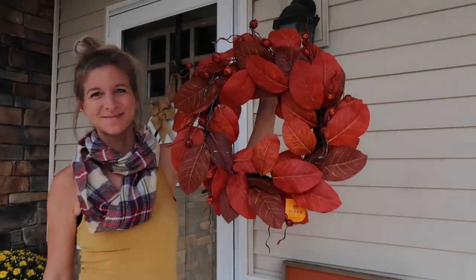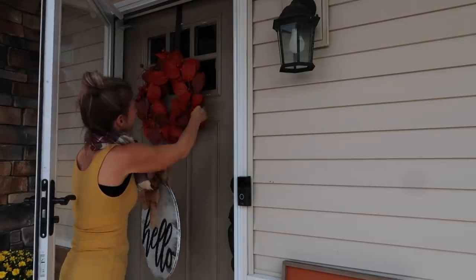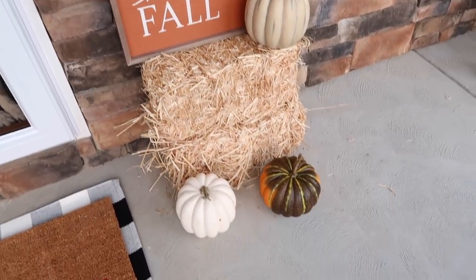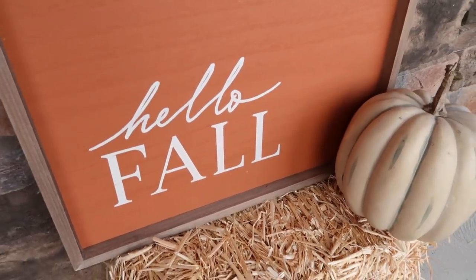I got this wreath from Joann's, and I feel like it was $12. I got it on sale, and I thought it was a steal because wreaths can be super expensive. So I was just so happy when I was able to find a wreath that I thought would look good on my front porch and that was a good price.